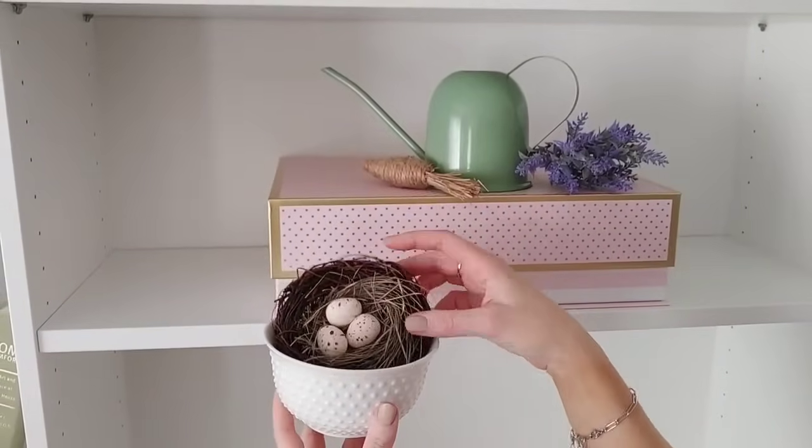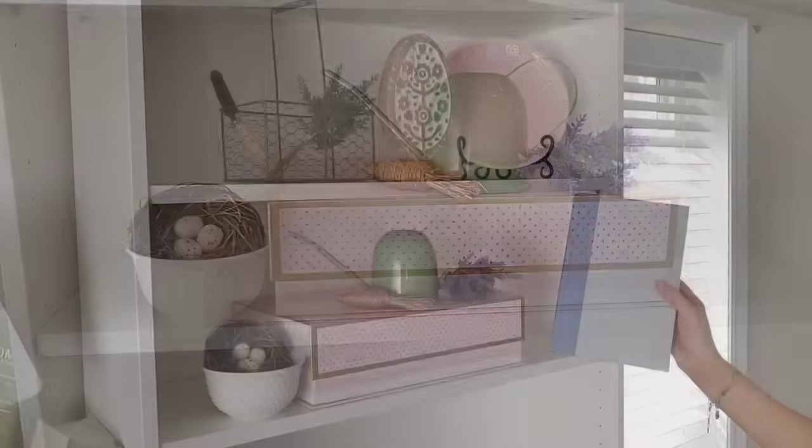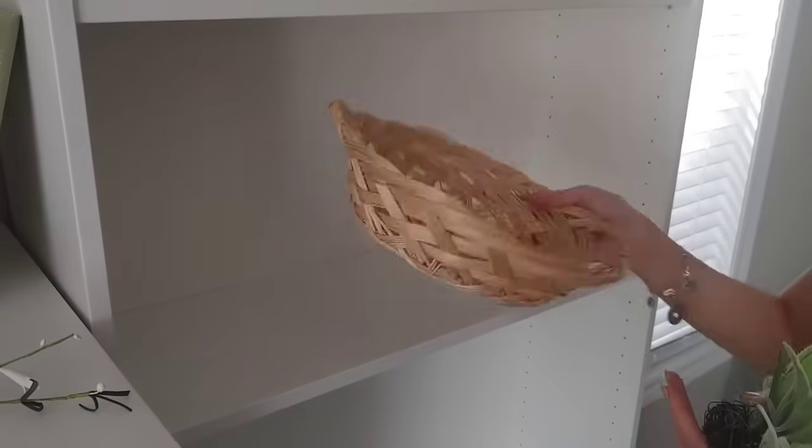This cute little nest was from Michaels a few years ago. I layered it into this bowl that I got when I was thrifting, and then I felt like the shelf needed something a little bit extra and more color, so I did layer in a blue book. I think it matches so well with the green and the pink.